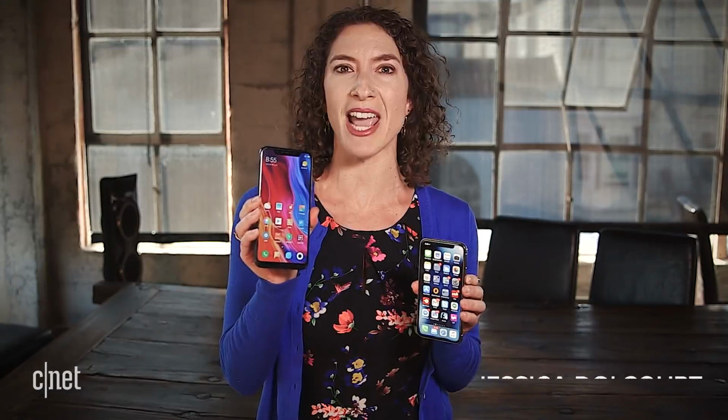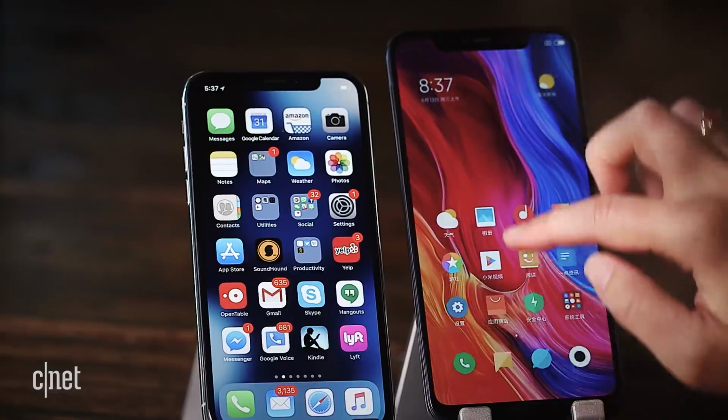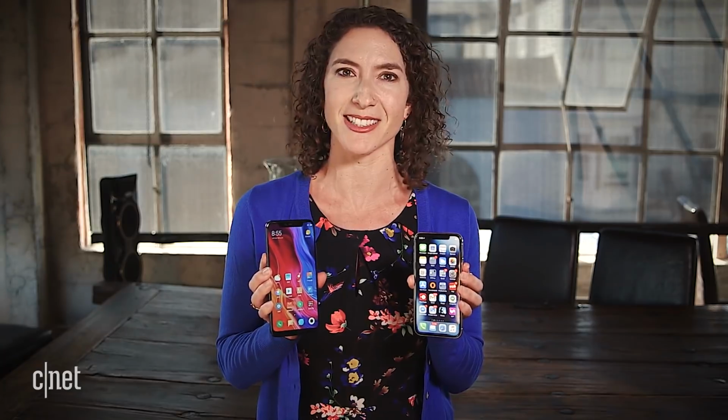Okay, so these are clearly different phones, but you've got to admit they look a lot alike. This is the Xiaomi Mi 8 Explorer. This is the iPhone 10. They both have notches, they both use gestures, and the camera modules on the back look similar too. I'm going to take you on a tour of how they're the same and how they're different.